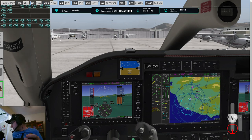Good afternoon, Camarillo ground, TBM 1399, GA ramp with Victor, IFR, Ontario.